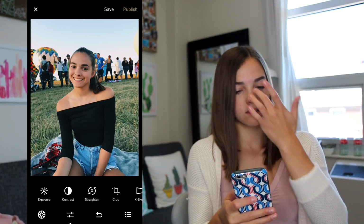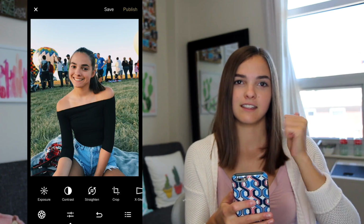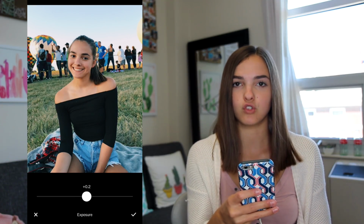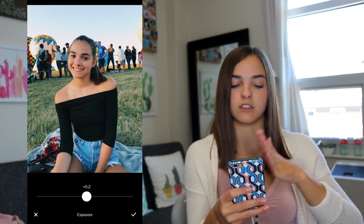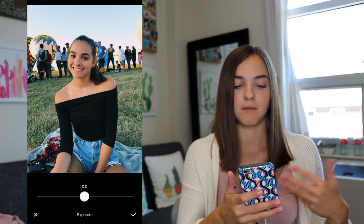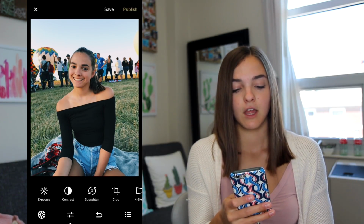This picture was taken outside, so usually when pictures are taken outside the lighting is pretty good. Actually it wasn't overcast, the sun was setting, and when the sun is setting, lighting is pretty good. So I wouldn't probably do anything with exposure, but usually I like to have my pictures exposed higher just to make it a little bit brighter, because I like to have brightness in my theme. But I don't think I would do that with this picture. I think I'd just leave it.